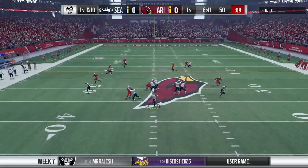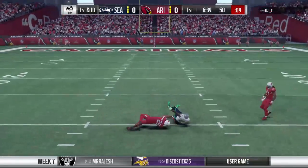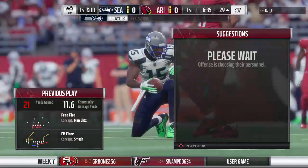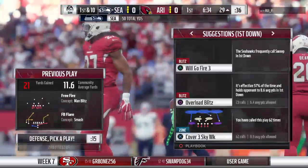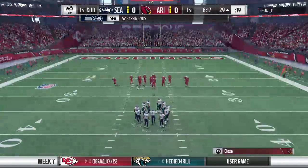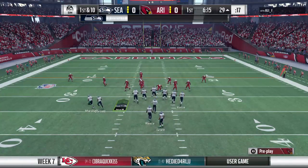From midfield now, here's Taylor. Philip Dorsett hauls it in. And he'll be taken down, but not before getting this inside the 30. And a nice gain of 21 yards. Offense comes to the line now, 1st and 10.